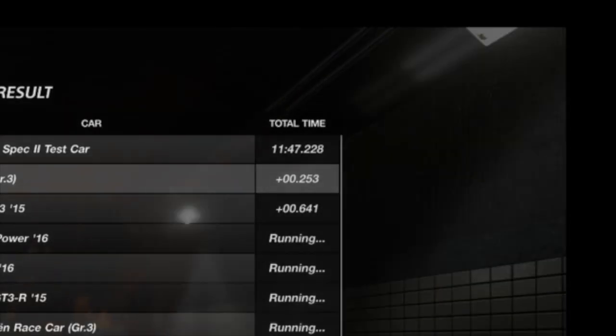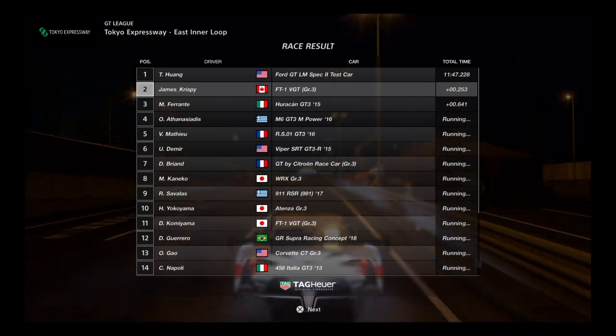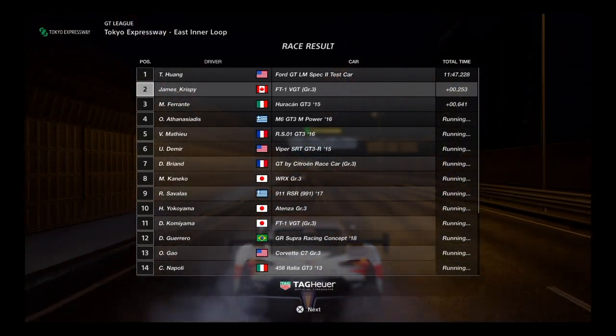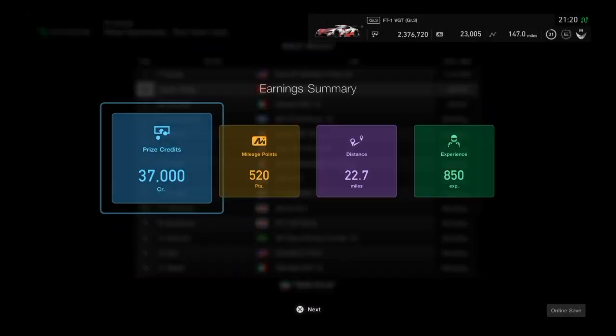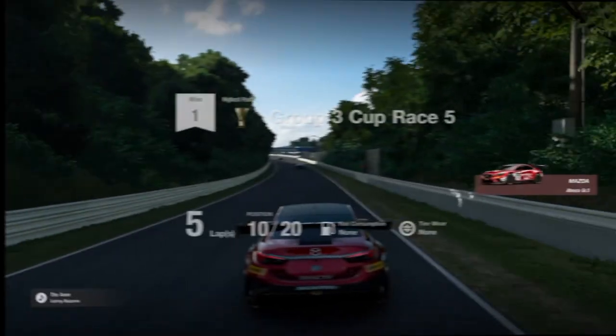But look how close we all are. Less than a second separating the top three. What a race though. What a race. Apparently we need to be driving around on dry tyres on a wet track. Apparently that's what we need, but we're going to move into the next race now in Suzuka.